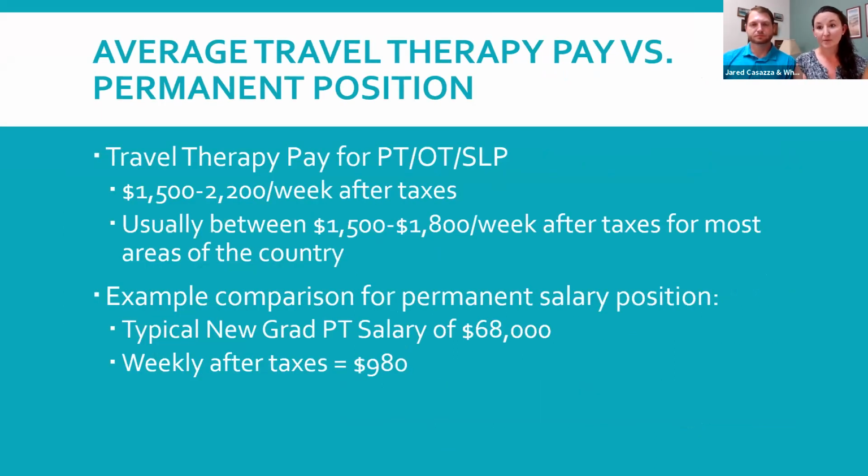So to go a little more in depth on pay here, the biggest question we always get is, well, how much money can I expect to make? So we want to give you some averages of what you might expect to see. So again, most of you guys on here are going to be PTs. The typical range that you could see for PT travel pay would be anywhere from $1,500 a week to $2,200 a week after taxes. But I will say most jobs tend to be more in that mid-range, technically on the lower end, $1,500 to $1,800 a week.